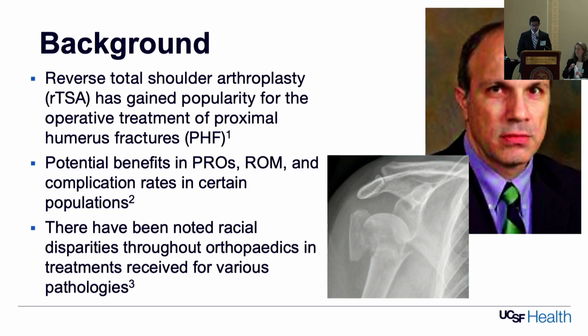Proximal humerus fractures are a common problem, representing the third most common fracture in patients over the age of 65. Given the aging population of the US, the number of these fractures managed over the coming years is expected to rise significantly. In general, minimally displaced fractures can often be treated non-operatively, but for displaced proximal humerus fractures, options are open reduction and internal fixation, and some of you in the crowd will recognize that one of our attendings has a particular affinity for this treatment option, hemiarthroplasty, and reverse total shoulder arthroplasty.